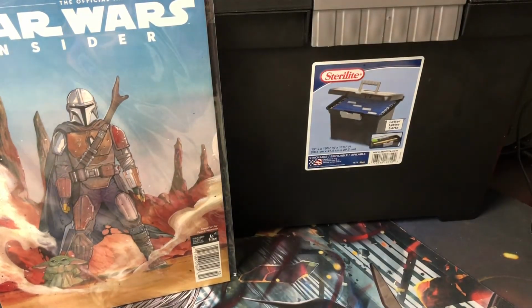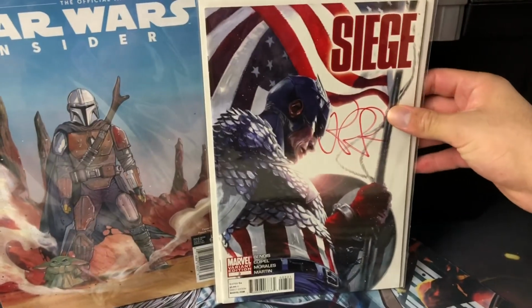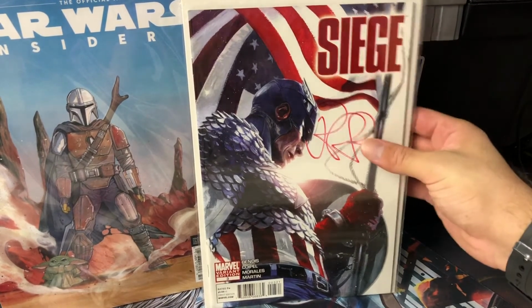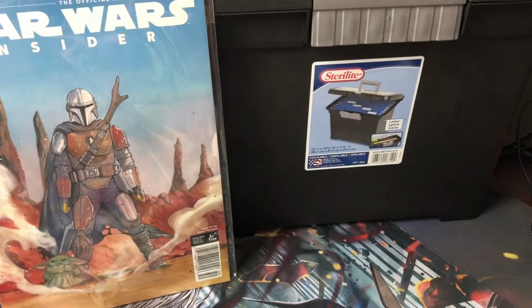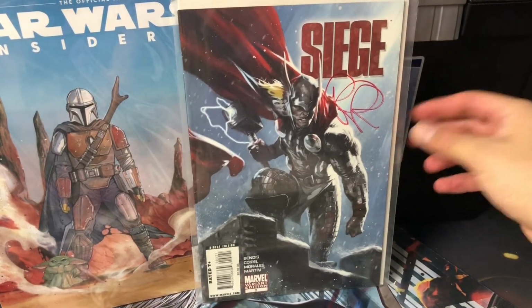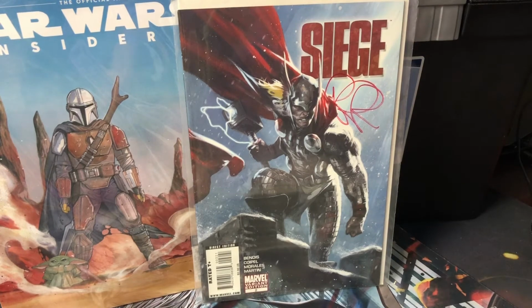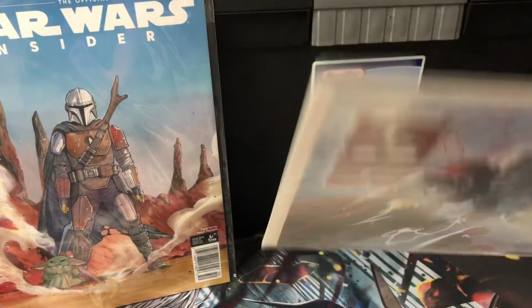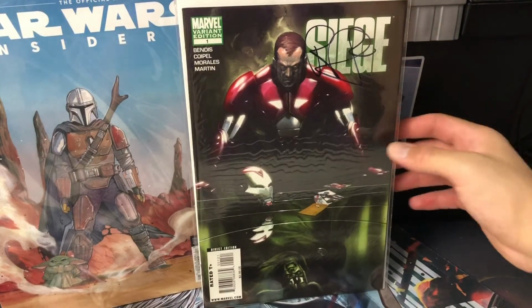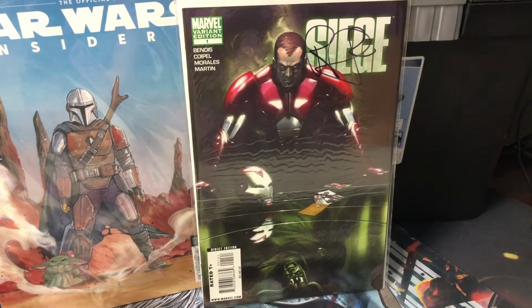We have a variant edition for issue number 3, one of my favorite variants of all time, of Cap there. Awesome cover, signed by Brian Michael Bendis. Issue number 2 with Thor for Siege, Brian Michael Bendis variant, signed. Issue number 1, of course, also signed by Bendis. Look at that. Norman Osborn just looking awesome on that cover there.